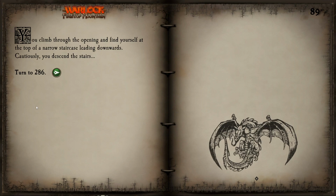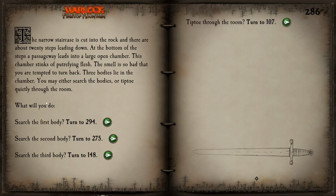We climb through the opening and find ourselves at the top of a narrow staircase leading downwards. Cautiously, we descend the stairs. The narrow staircase is cut into the rock, and there are about 20 steps leading down. At the bottom of the steps, a passageway leads into a large open chamber.